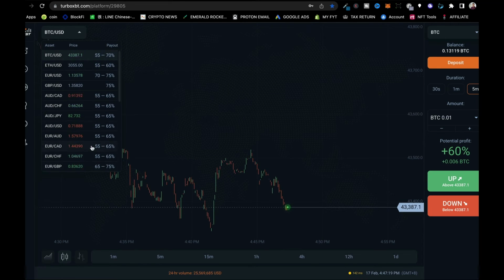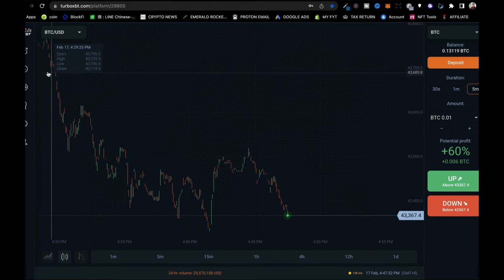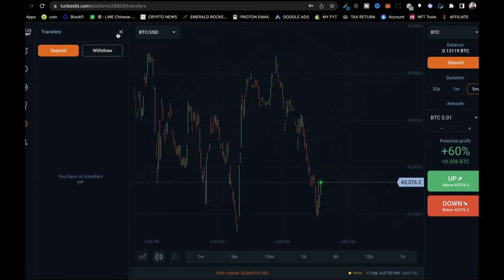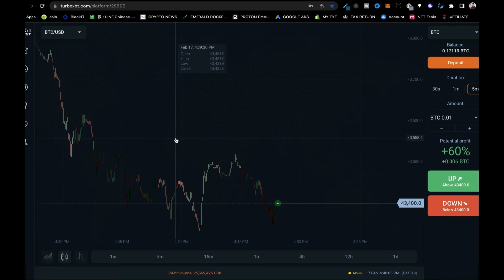There's various different pairs that you can trade here, depending on the time of day. On the time of day, guys, you obviously want to select pairs with good volume because they move much more quickly and you've got better chances of securing your profits. Down here, you can see trade history. You can see all of these wins that have been posted here. And if you want, you can deposit more, withdraw, etc., which can all be done really straightforwardly through this platform. And that's why I like it, guys, because it's super clean, super easy compared to other platforms that I've used, which are much more technical.